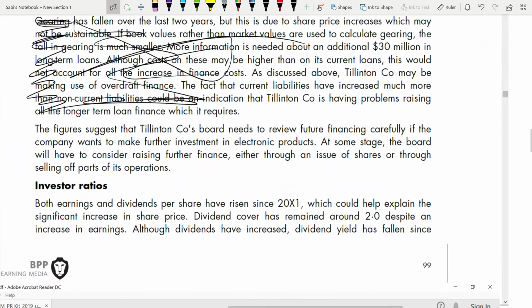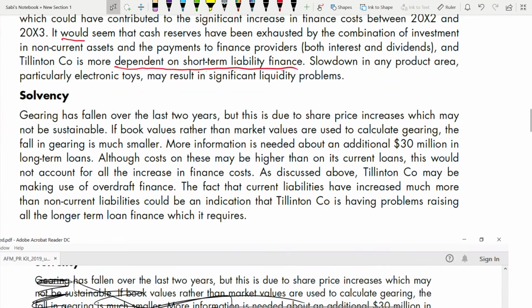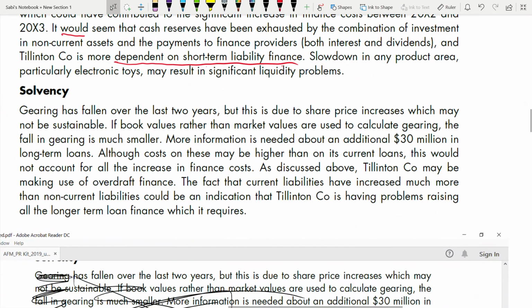So that's why they are saying this, and we saw that the share price is increasing, right? And even this increase in share price may not be sustainable. That means gearing is falling now, but it's not correct to say that gearing will always keep falling even in the future. No. If the share price does not increase, if share price starts falling down, gearing will increase.